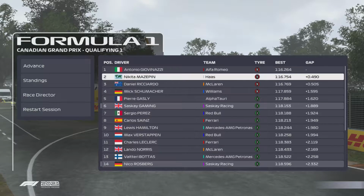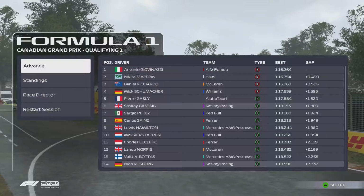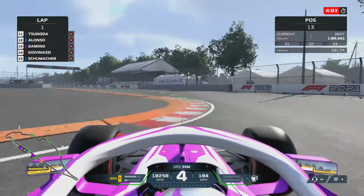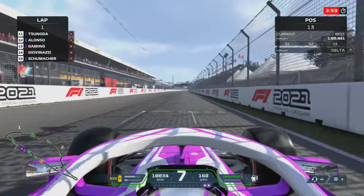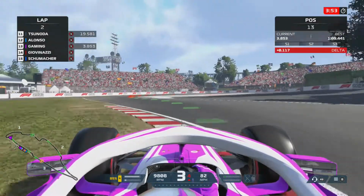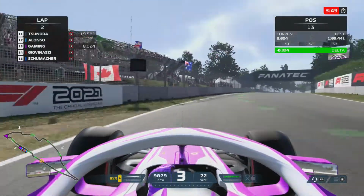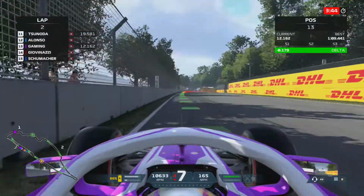Giovinazzi, Mazepin and Schumacher getting through to Q2 because they've qualified on the softs in Q1. Absolutely mad. I was going to say there's been an upset in the bottom 5, but there actually wasn't really. But yeah, it just shows you how much strategy can come into play here. Obviously the engineers sent me out on intermediate tyres. I didn't even get told, like, oh yeah, it might be time for softs. But for Q2 this is now, you see we've set a 109.4 and it's now sunny.